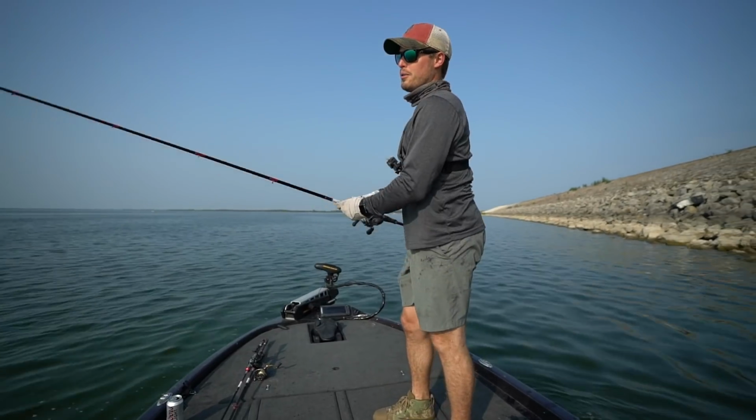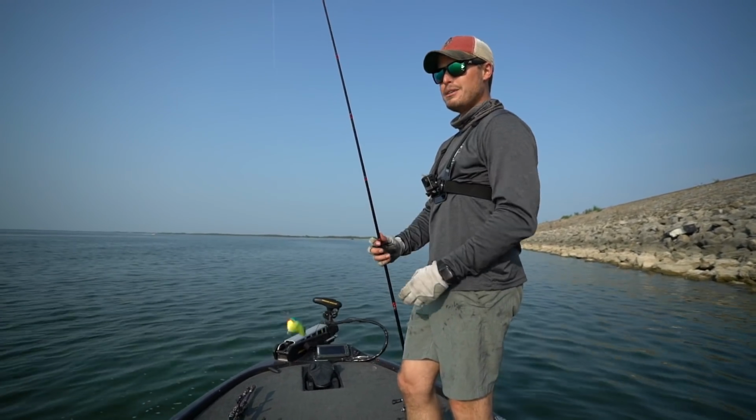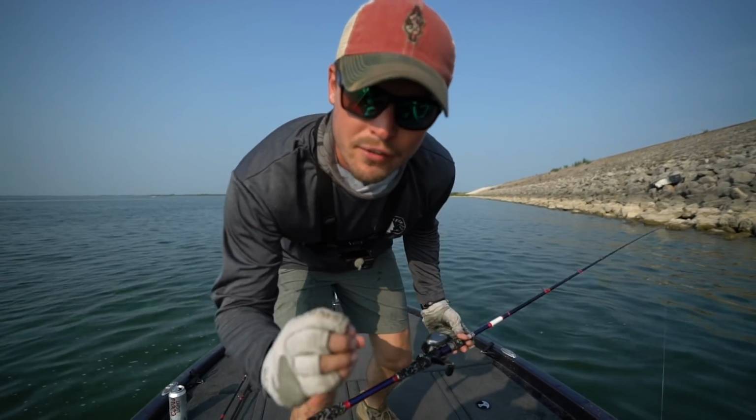Hey, decided to throw a little medium diving 10-footer down there, a little crankbait. A little medium diving crankbait here. Dams, summertime. Give it a shot if you have it.